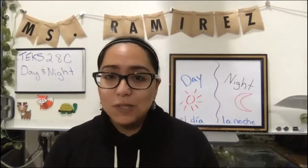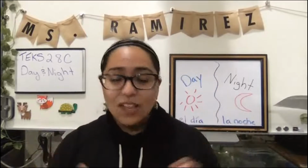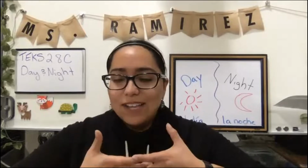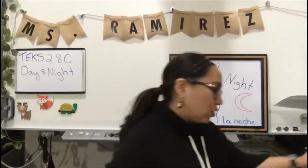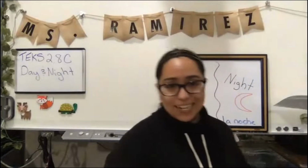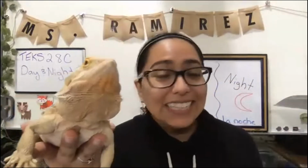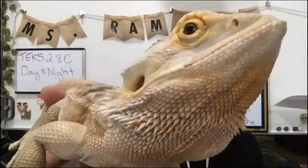So I'll give you some clues to who this animal is, and then I'll let you guess. This animal has 4 legs, a long tail, dry, scaly skin, and a beard of skin underneath his chin. Again, he is diurnal, meaning he is active during the day. If you guessed a bearded dragon lizard, you would be correct. Here is Spike. You might have met him before.